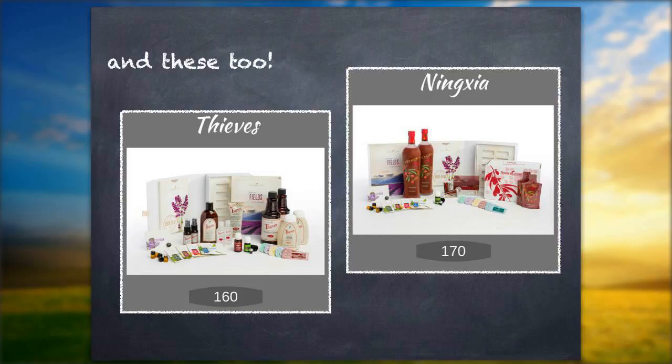And if you're just like, I don't get that diffusing stuff, well, we got a Thieves kit for you. So you can start out with that. And it's got the cleaner and the toothpaste and the mouthwash and all kinds of goodies. Hand soap, which you will love this time of year. Fall is coming. You will love it. And it comes with the Thieves oil and the Stress Away. It's very important that you get Stress Away. It's in all the kits. You have to have Stress Away. There's a reason for that.